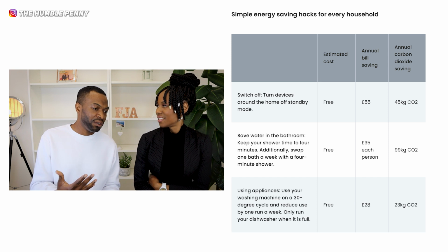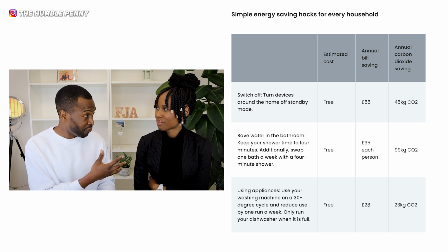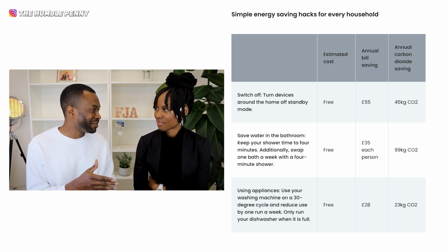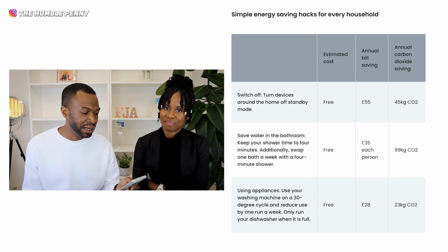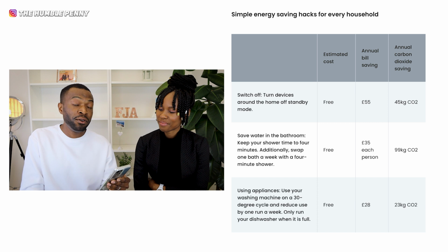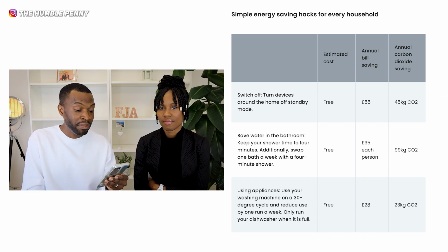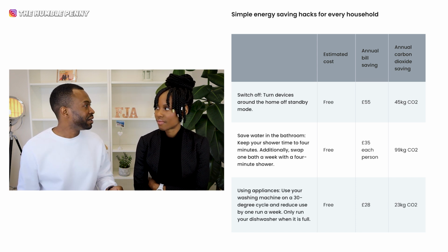Yeah, it must do. We talked about behaviour change earlier, so for us, we're going to keep each other accountable. When we do the wash, you can ask me, have you set it to 30 degrees? To actually implement what we're sharing here with you guys. From an annual bills perspective, it's saying here that you can save around £28 per year. And again, this is free to do and requires no additional costs.